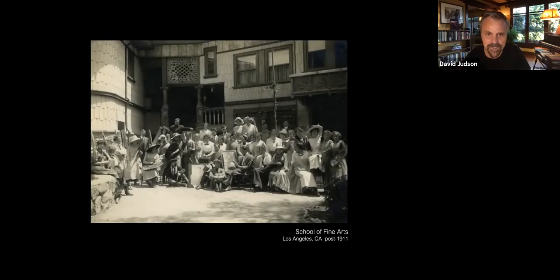Here's an early school photograph of the School of Fine Arts students, which is interesting, mostly women. So at that time, apparently fine arts was something acceptable that a lot of women could study at the university level. And so there was quite a few women, and so it's kind of exciting. I love all the hats and everything in that shot. It's a fun shot to show.